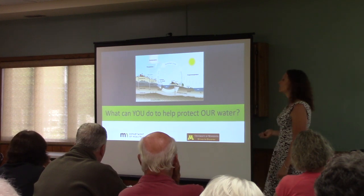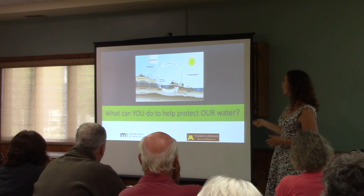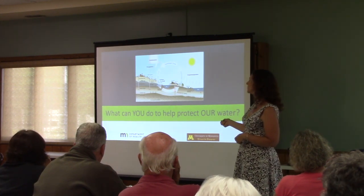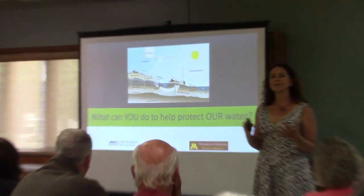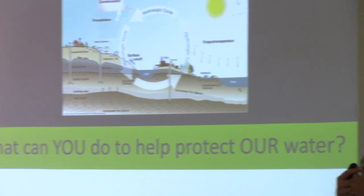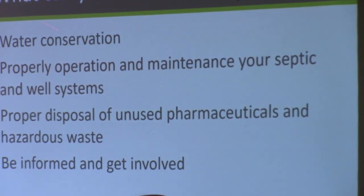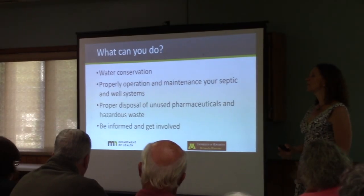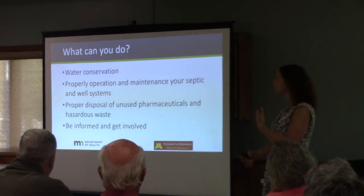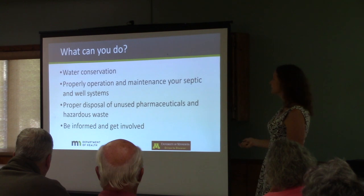So finally, what can you do to help protect our water? This picture is probably a little far away from all of us, but it's really showing how our septic systems, our rivers, our lakes, our wastewater treatment, all of it's connected. So the products you're using, the things you're doing in your home, your septic system, your well, are all connected. Conserving water is better for everybody, the less water we're using, because we're recycling it all. Properly operate and maintain your septic system and well.